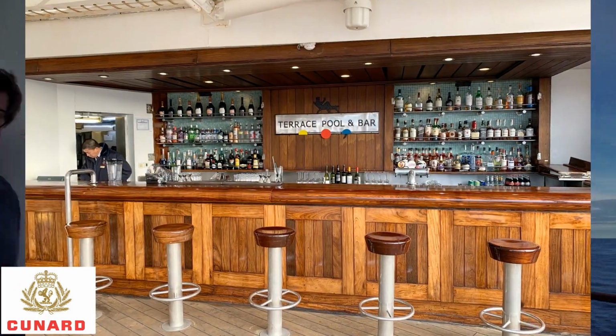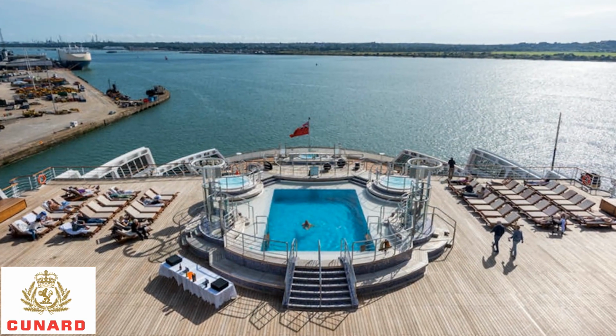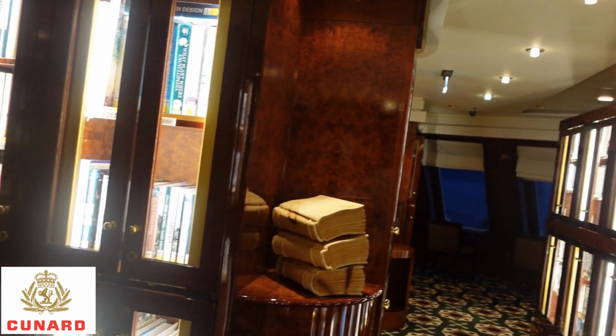We move now to deck 8, which is the home of the terrace bar and pool. And at the bow of the ship we have the bookshop and the largest library at sea.